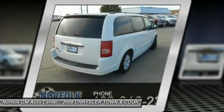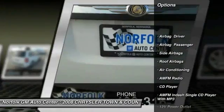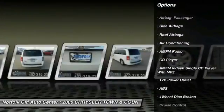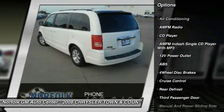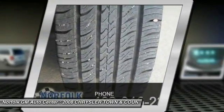Here are some of this vehicle's great options: traction control, anti-lock braking system, power lift gate, power steering, air conditioning, front floor mats, cruise control, anti-theft security system, side airbag, FWD.